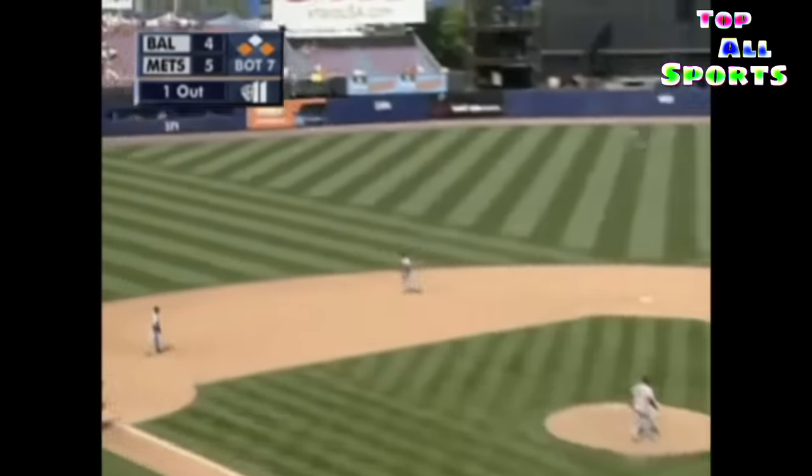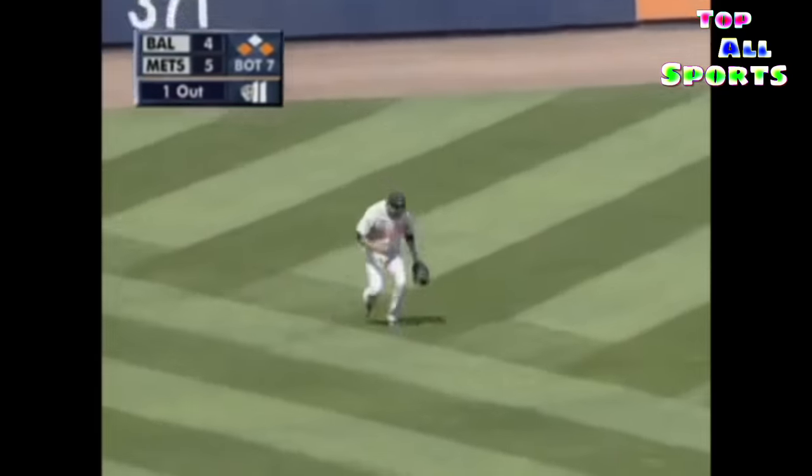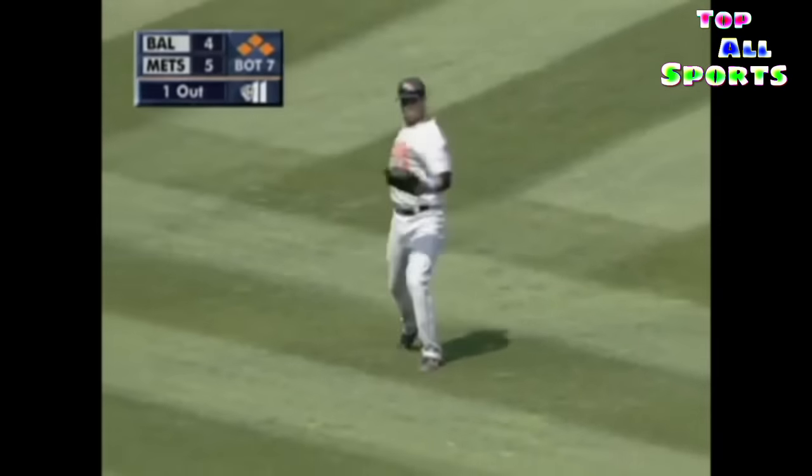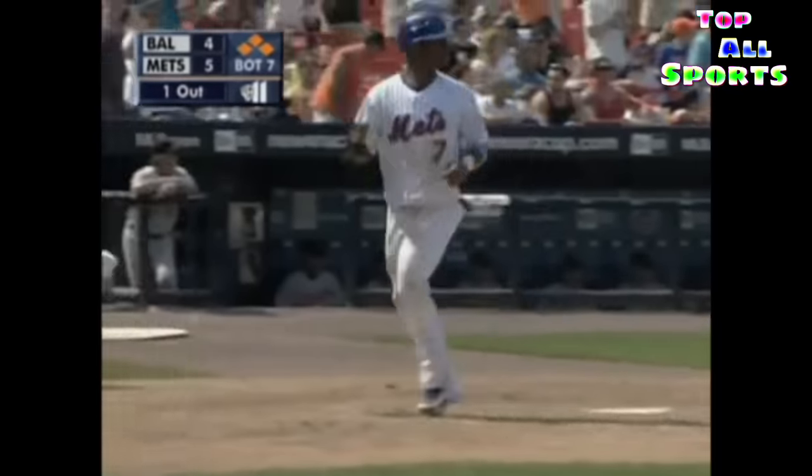Last time up, and he drives one to left. Rogers has to play on a short hop and didn't know where the ball was. Where was it? Was it in his hat or down his shirt? It was stuck in his shirt behind.